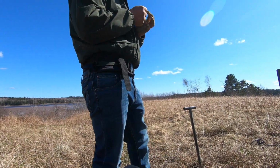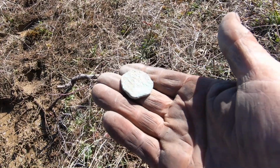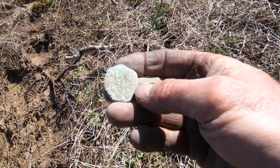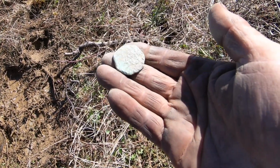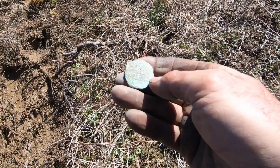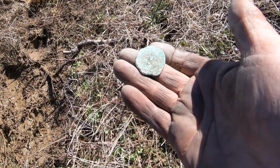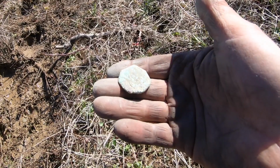That's a crab comb, just like the one we found on the island. Let it dry off a little bit and clean it up just a little. I have no idea what it is. I think this is a weird hammered coin of some sort. I just never seen anything like it. A little shiny right there, that's not gold. That's where it was nicked a little bit when he dug it, I think. It does have a design on it, I just can't make it out.